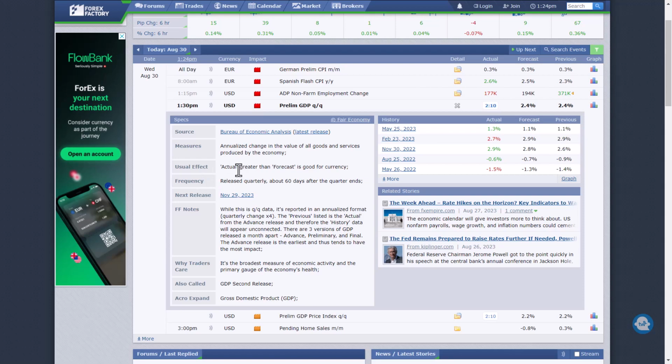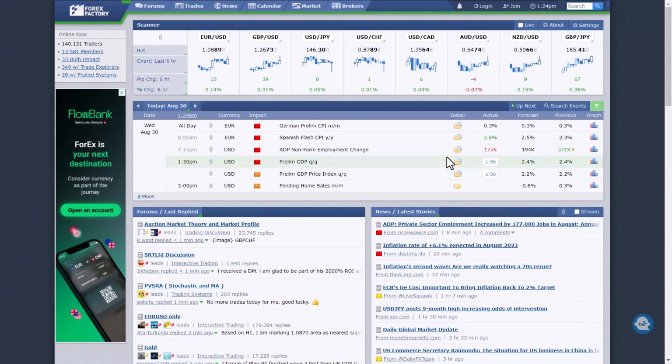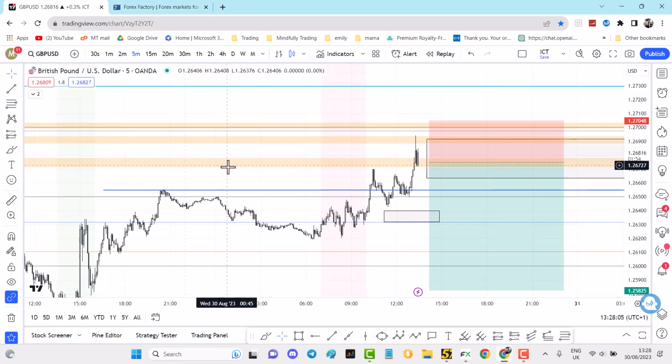So it says here that if the actual figure is greater than the forecast, it's going to be good for the dollar, which means that pound dollar may drop. Vice versa, if it's bad for the dollar, it means there may be a surge in pound dollar. So I'm going to wait to see what impact that has on the pair today.